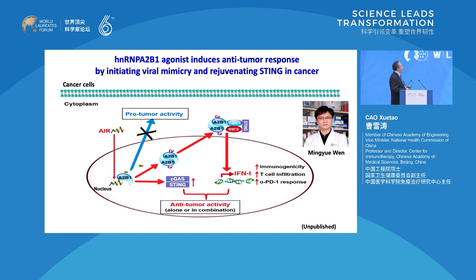The last slide shows the working model of this small compound we identified. A2B1, highly expressed in cancer cells, is involved in cancer invasion and metastasis. However, these small compounds can polarize the type 1 interferon initiating capacity of this molecule, A2B1, inducing type 1 interferon to initiate the anti-tumor immune response. At the same time, it can upregulate cGAS and STING protein expression, making cells more sensitive to the STING agonist, so achieving a synergistic anti-tumor response.